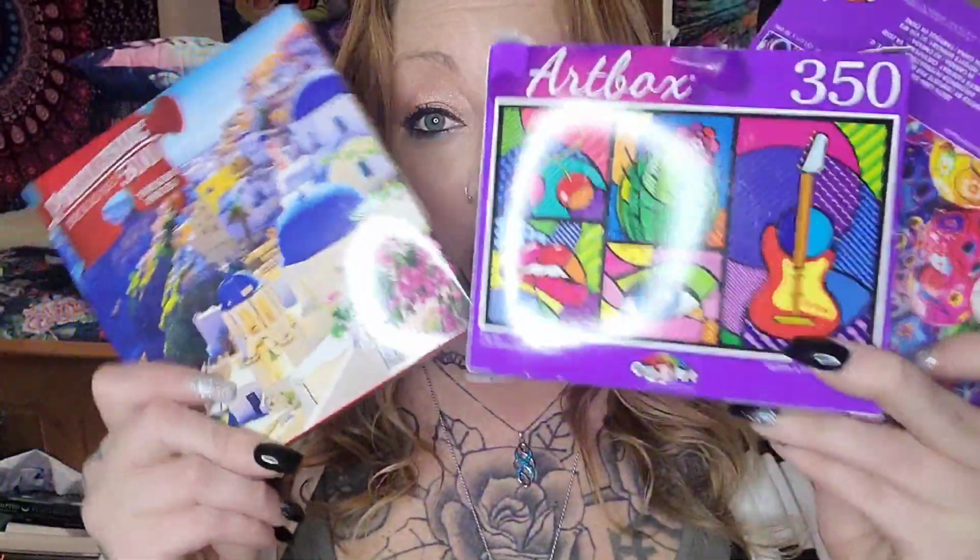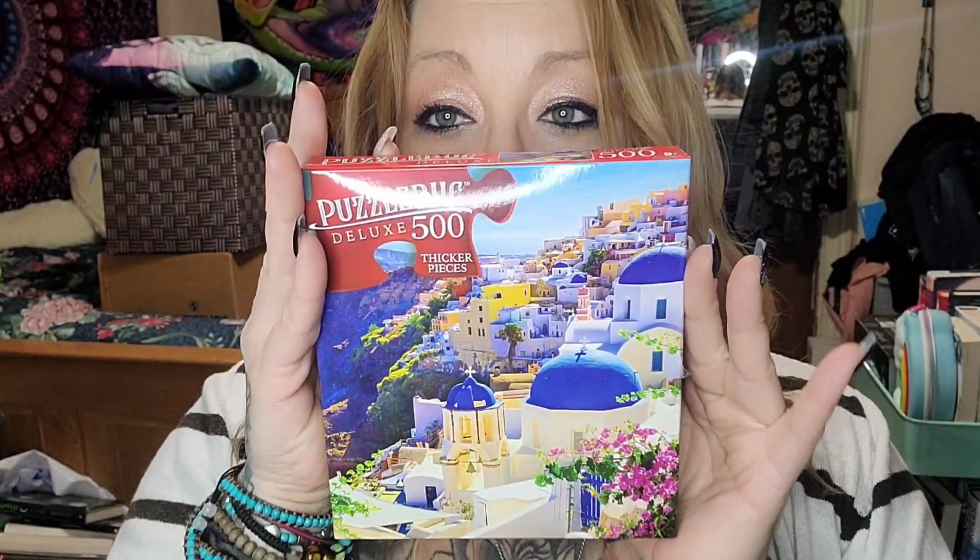Let's not forget the puzzles. I love going to the Dollar Tree and buying these little puzzles for my aunt. She absolutely loves sitting there and putting some of them together. One of my dream destinations is right here on this one that I found. This is a Puzzle Bug puzzle, and it is the Deluxe 500 with thicker pieces.